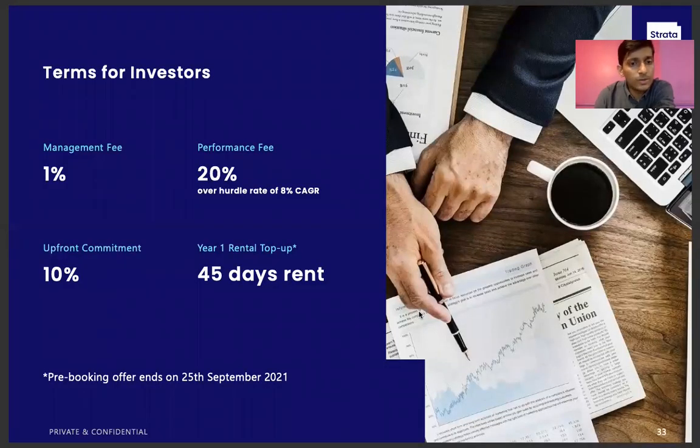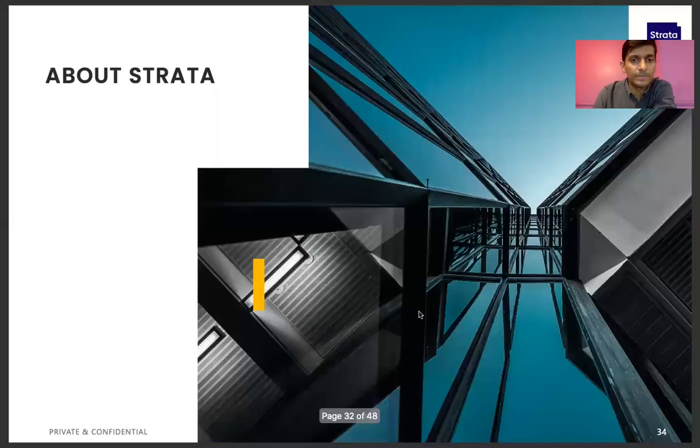We charge on CAGR, not on IRR. 10% is what you need to transfer as a part of EOI. It's a smaller asset. It's only a 21 crore asset. So I would urge you guys to take a decision faster or ask any questions you have in the Q&A so that I'll happily answer all your questions, which can help you take your investment decision.